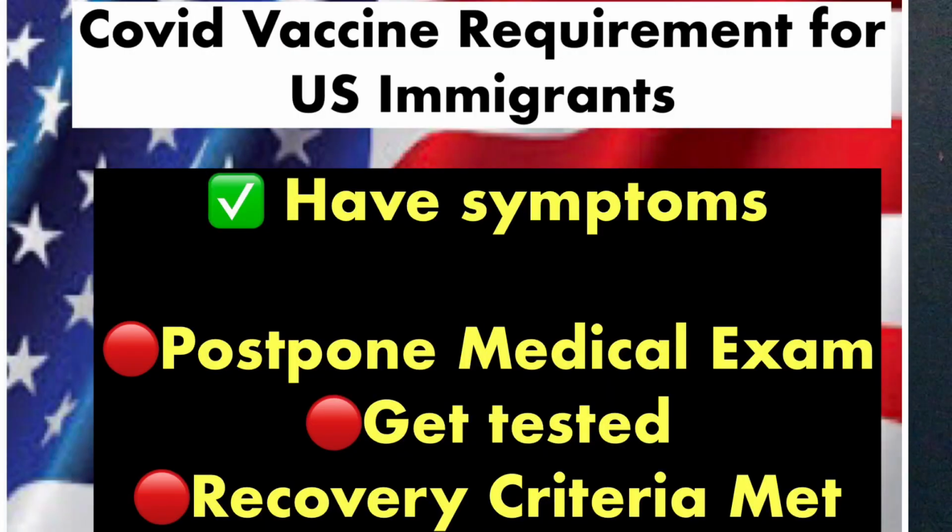Now, during your medical examination, if you have a symptom, then you should postpone your medical examination, and a negative test is also required before going to your medical exam abroad. The rule is that all applicants with symptoms of COVID-19 should be tested for COVID-19 and must postpone the immigrant visa medical examination until they have met recovery criteria to end isolation. Also, if you are a close contact of a person with COVID-19, you must also isolate.